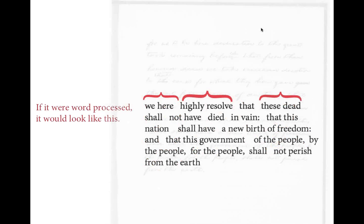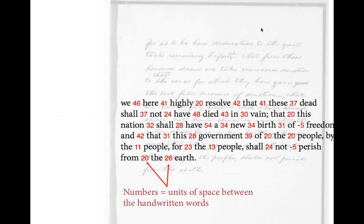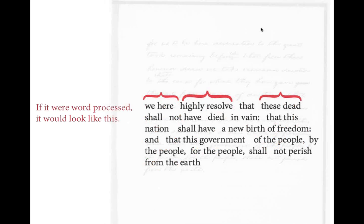If you were to take a word processor and type out these words, but keep the spacing proportional to the number that were measured between the handwritten version, you would see something that looks a lot like this. And what you can see here is that the differences in spacing are tending to naturally chunk the words into phrases or phrasal units. And the spaces are a little bit larger between phrases and a little bit smaller within a phrase.